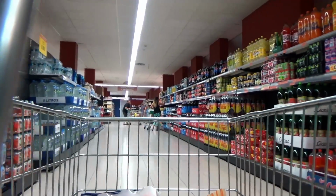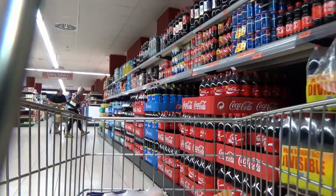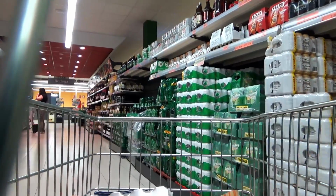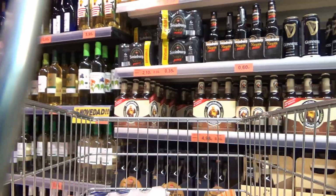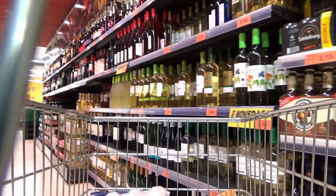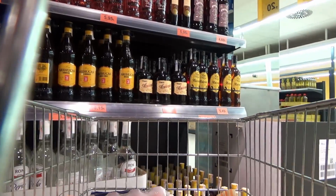And bottled water, very cheap here. You pay less than €1 for 8 litres. Obviously lots of soft drinks too. Beers, it's obviously cheap here. Most of the beer is lager. You do get some specialty beers though, some of them are okay, like these here. Of course you've got wine, which is very cheap. You see some here that's less than €2 a bottle, and it'll be fairly drinkable. Not that I drink white wine.